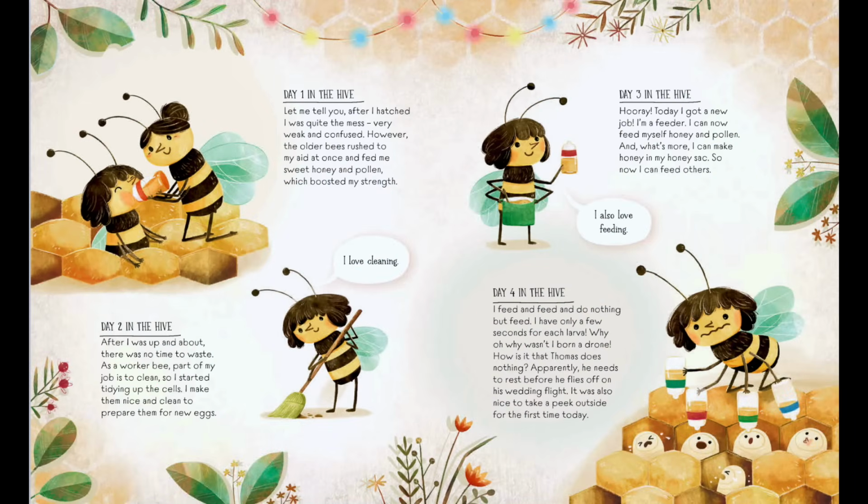Day 1 in the hive. Let me tell you, after I hatched, I was quite the mess. Very weak and confused. However, the older bees rushed to my aid at once and fed me sweet honey and pollen, which boosted my strength. I love cleaning. Day 2 in the hive.